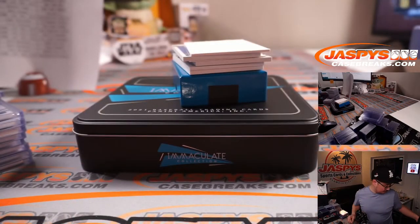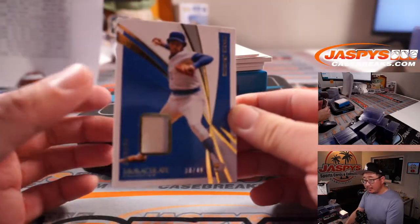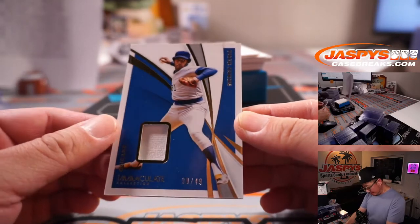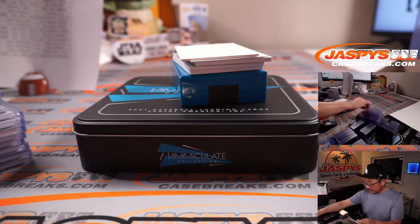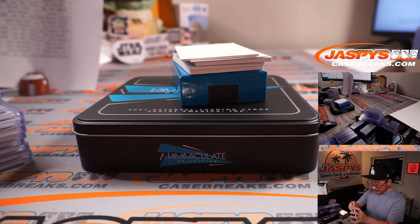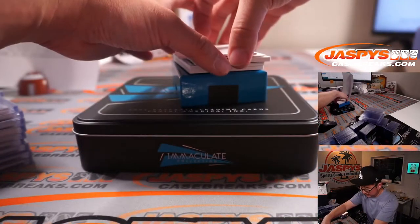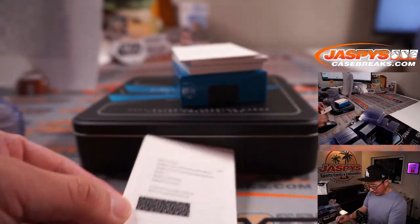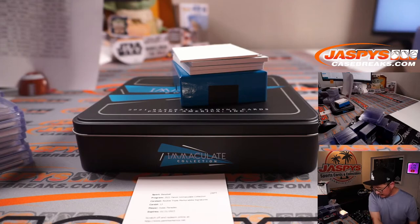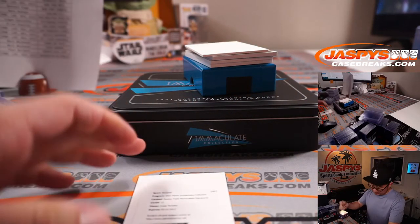Nice. There's your Fergie Jenkins, Hollywood. Piece of his jersey, 30 out of 49. For Hollywood's Cubbies. The redemption is Isaac Paredes. Rookie triple memorabilia signatures. Tigers, maybe? Yes, Tigers. That'll be for number block. No, Oliver Soria with Detroit.